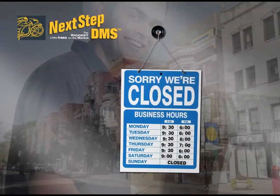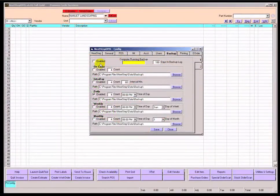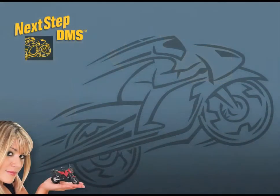All right, now we can shut down and go home. But of course, we need to make sure our data is safe. Fortunately, NextStepDMS automatically backs up all of our data to both local and remote drives every time we shut it down. In fact, for extra protection, we can even set up intraday backups for customizable control throughout the day, in case of power outages or freak accidents. It's time to call it a day and head for home. We'll do it all again tomorrow with the help of NextStepDMS.